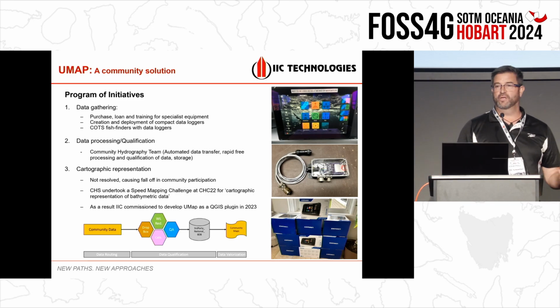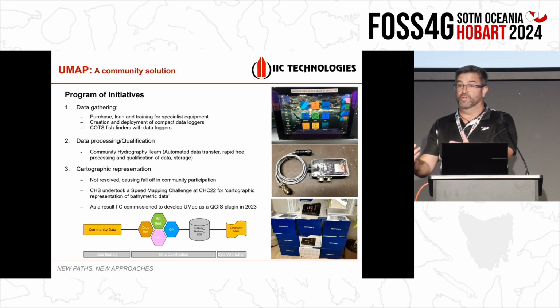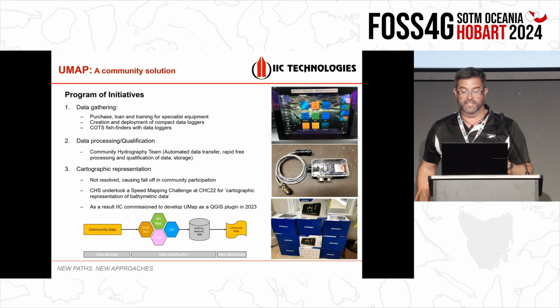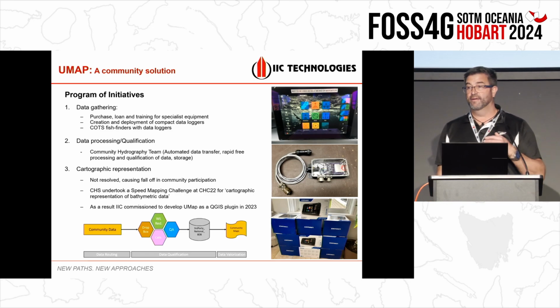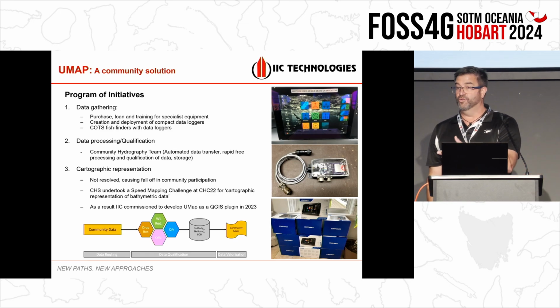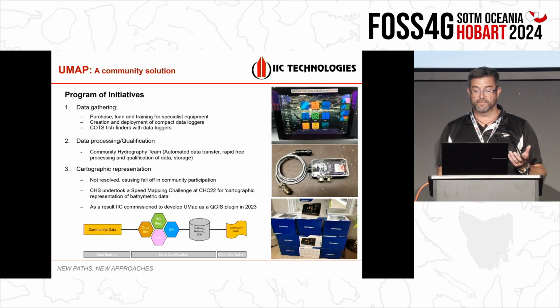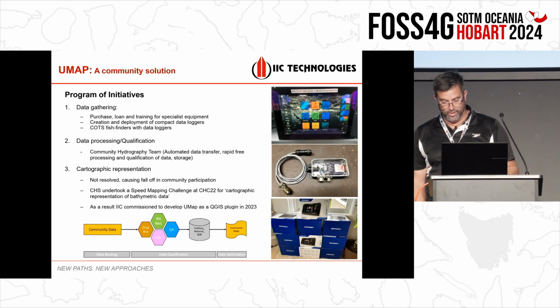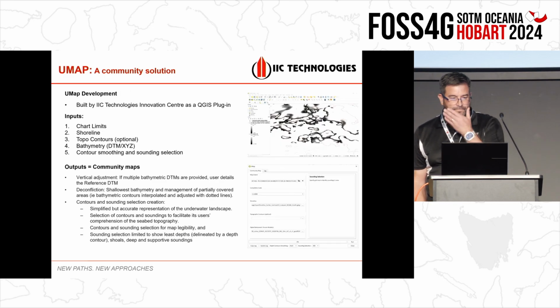So we've now resolved issue 1 and 2, but the problem was this last bit, the cartographic representation, taking all of that information and actually giving it back to them in a format that is useful. And that was such a big problem that the communities started falling off. They lost interest because it was taking too long. So the CHS had a great idea, and they said, well, let's do a speed mapping challenge at the Canadian Hydro Conference in 2022. So our team went along and they presented what became UMap, which is the QGIS plugin, and they won the competition, so CHS commissioned them to develop it further. And that's what I want to talk about now.